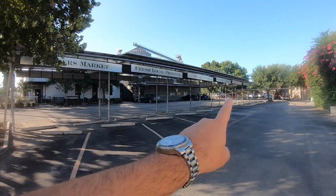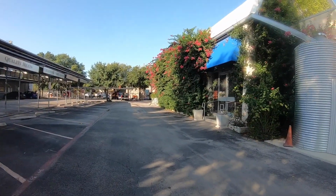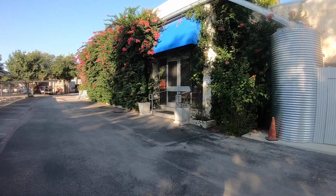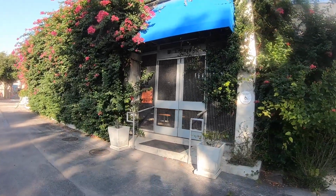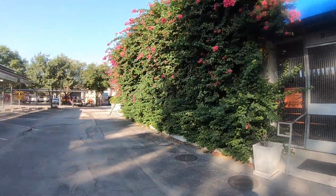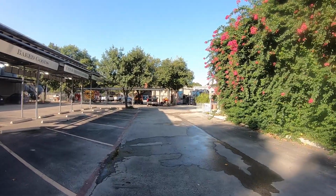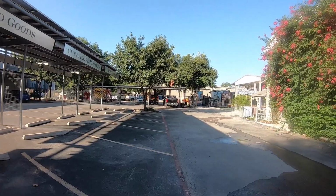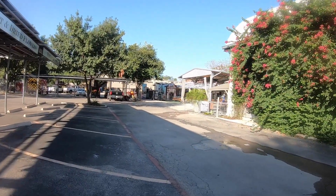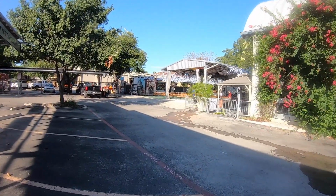So here you'll have the farmers market set up with everybody with their booths selling produce, food, goods. There's a beer garden. It's a little early in the morning, so nothing's up and running. Back behind us we've got fire station number 1 for the New Braunfels Fire Department. Yeah, there's part of the beer garden as well, a place for the kids to hang out.